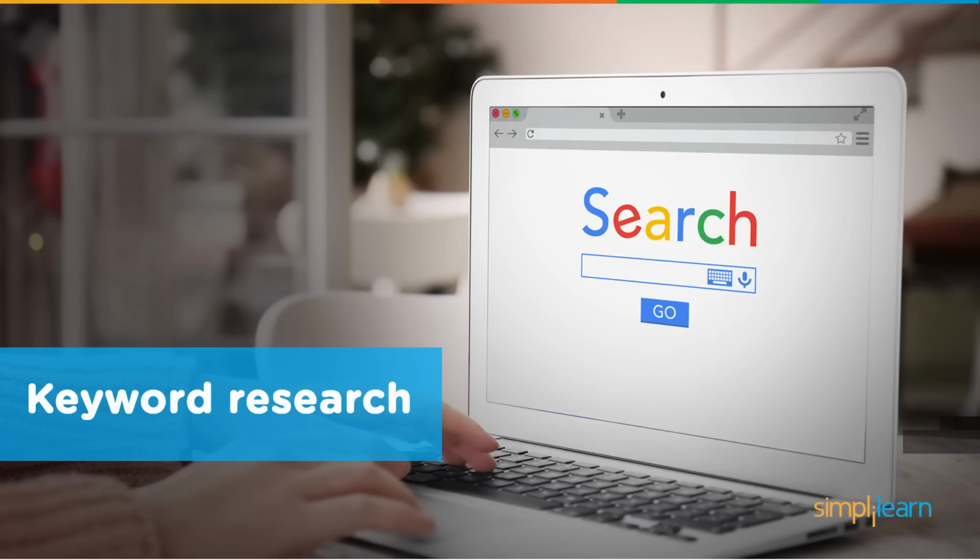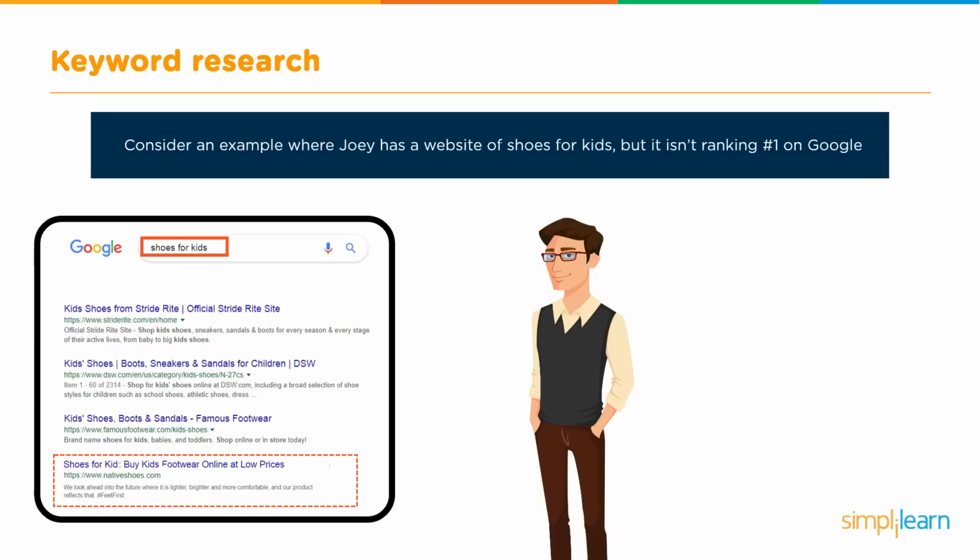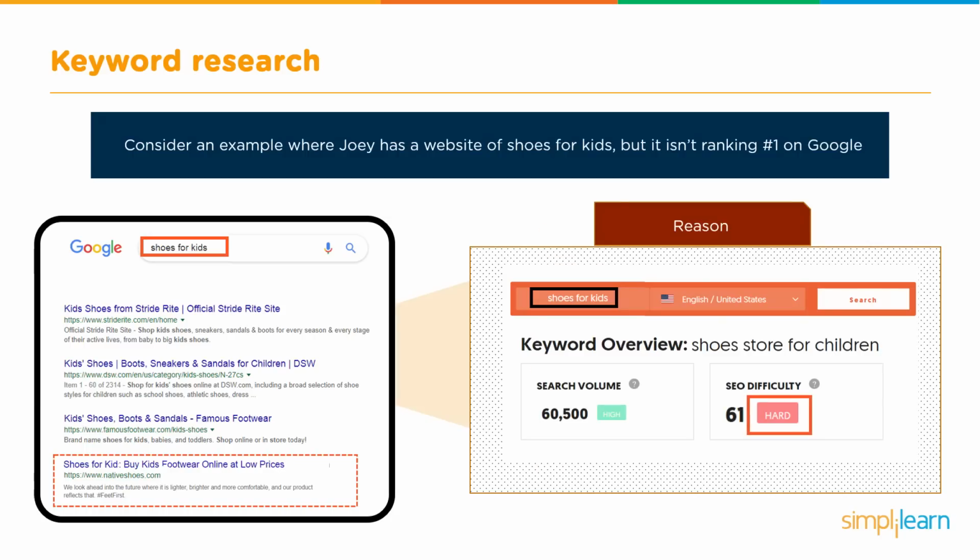Let's talk about that keyword research for a website with shoes. And it doesn't really matter what particular product you have. If you need to rank #1 on Google, it all starts with the keywords as I mentioned before. And so in this example, if you have a website where you sell shoes for kids, you're going to want to be found for certain keywords. So the obvious keyword here would be shoes for kids.